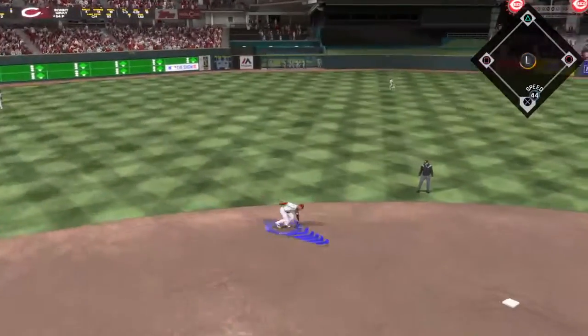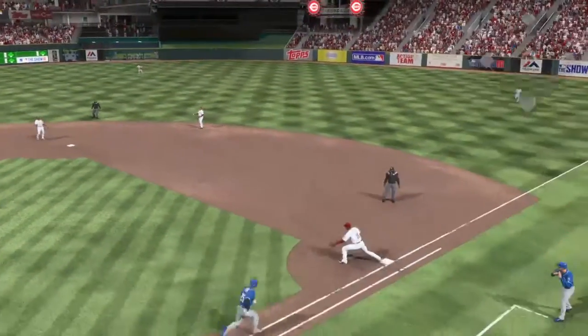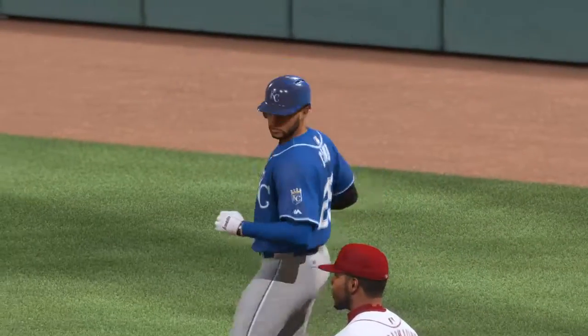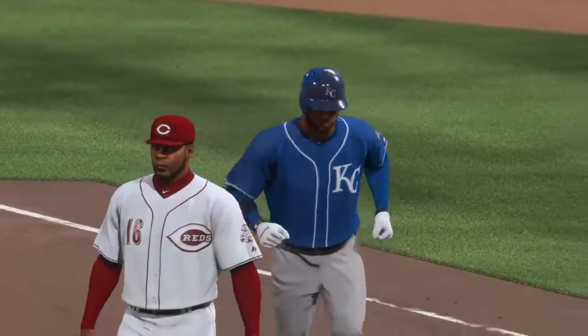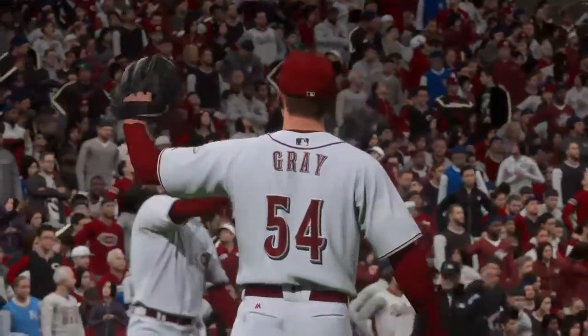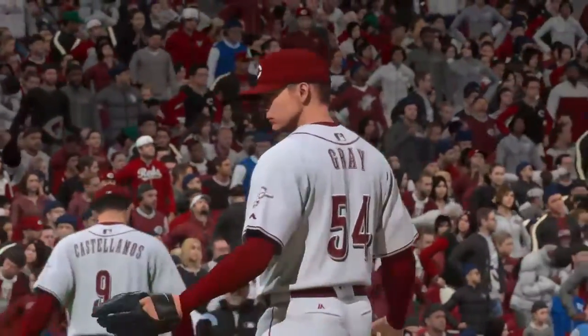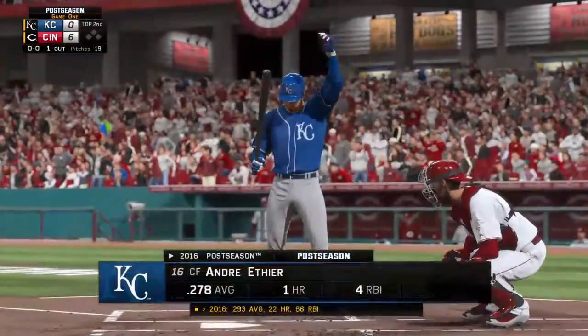Hit hard to short. Segura has it. Throw to first will be in time, and there's one gone here to start the second. Yep, another good job right there to get that first out. And you can pretty much bet he's probably thinking to himself, anytime my boys get me 6 runs of support, I think we're going to be okay. This is a pretty tough hole to climb out of now.